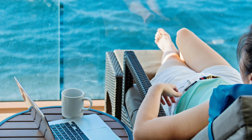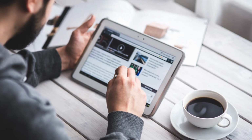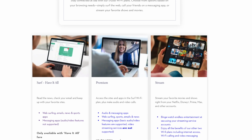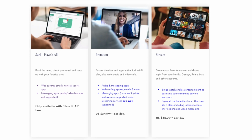Internet speed is sufficient to download emails, but if you want to stream movies or you have kids who like to play video games, you'll likely need to upgrade to the higher speed option. Know that you have the choice of upgrading one device or 4 devices. There are no in-between options.